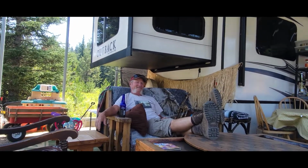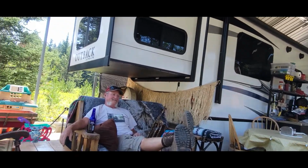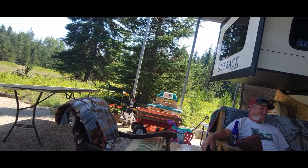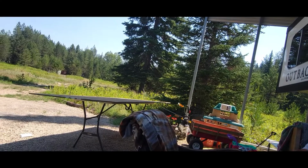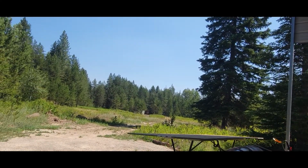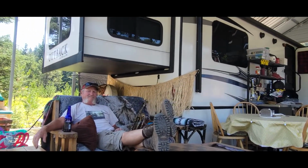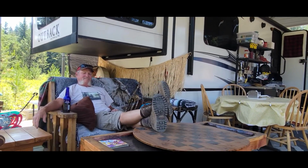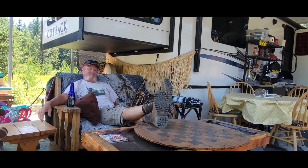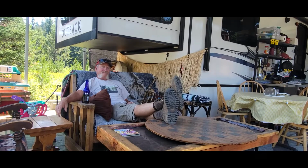So we just got here. I see everything is covered in pine pollen, so I'm gonna have work to do. But we're gonna paint the metal roofing on that table. It's a beautiful sunny day. We're having a heat wave in the Pacific Northwest that is records, never been this hot for this long. Right now it's fire season, so there's a lot of fires around us.